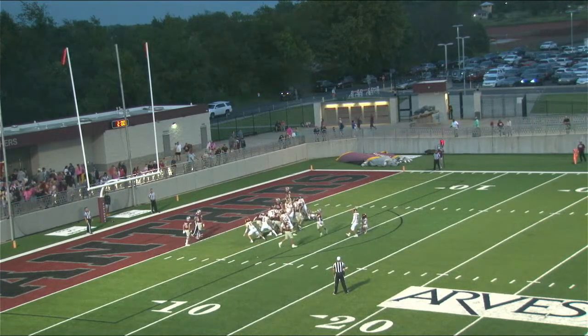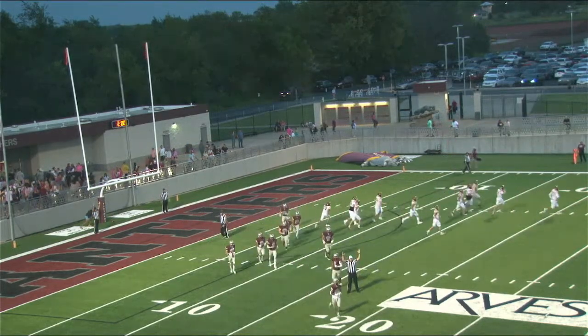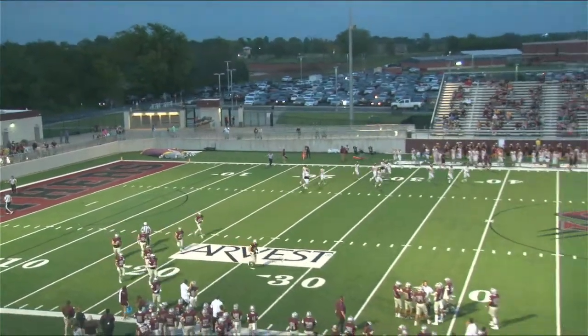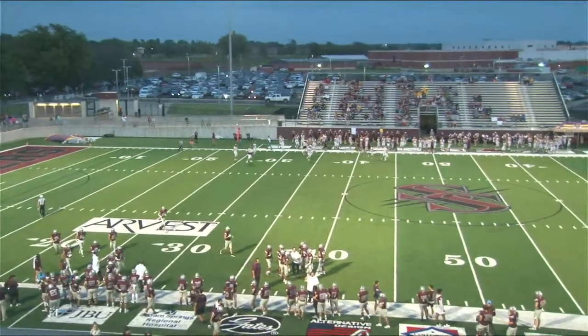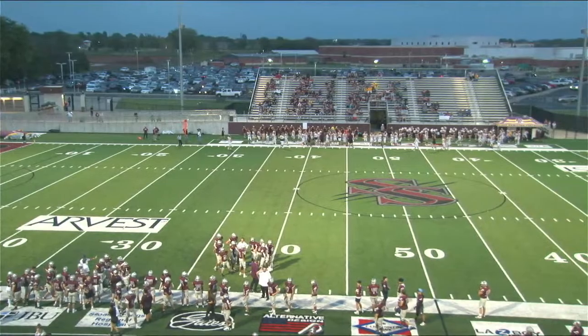Lake Hamilton gets the snap down this time. It's still a little bit late, but the extra point is good. So that's going to make it 13-0 Lake Hamilton here. Lake Hamilton's had the ball twice. They've scored twice. Siloam Springs has had the ball twice. They have not scored yet. They're going to get the ball back with an opportunity to do that here shortly.